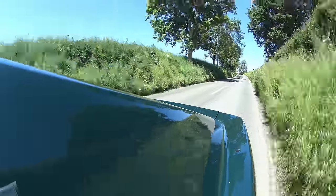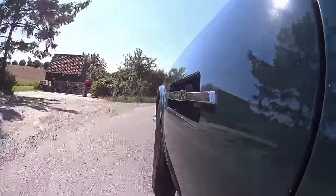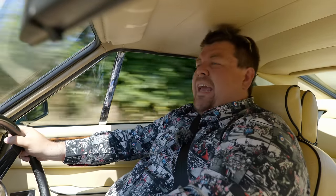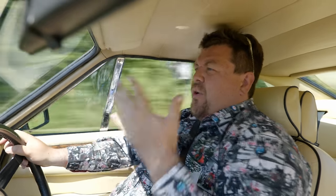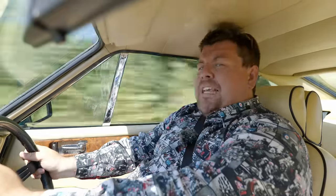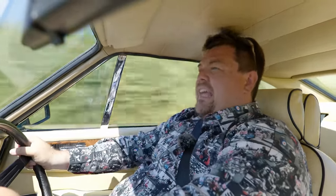Now, I'm sure quite a few of you out there are currently sat there thinking, James, you're doing the thing you always do. You're judging the car by the standards of today rather than the standards of its day. This was a quick car way back when. We know so. The numbers say so. All right then. Let me demonstrate to you just how quick this Aston Martin V8 is.